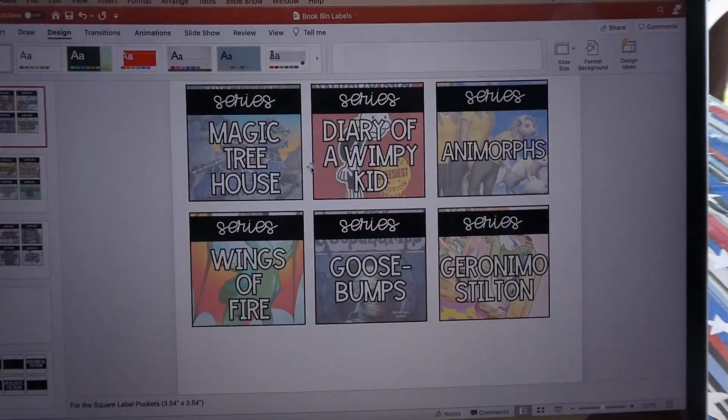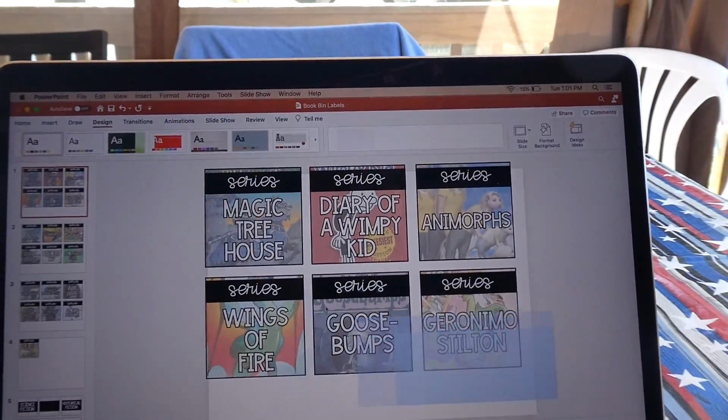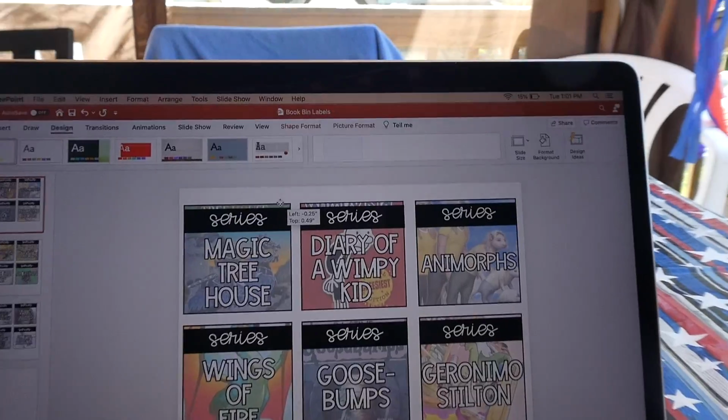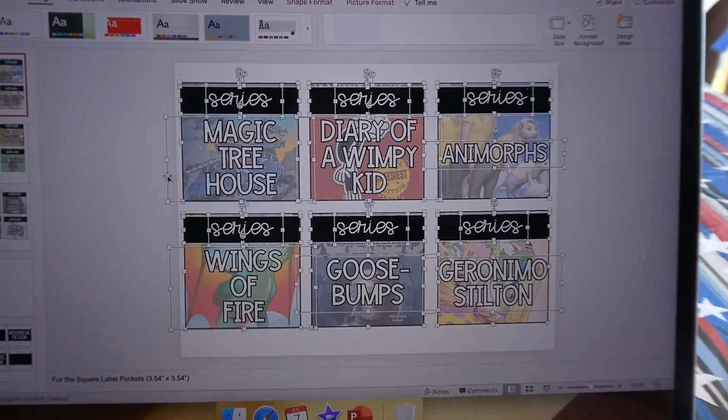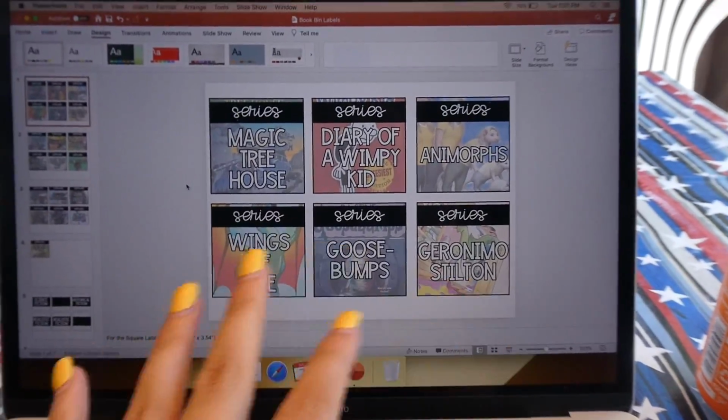So I'm gonna say don't scale, and that just made it way bigger. So now I have to move these, which I'm not going to reprint. I already did it, but as you can see, they still fit on the paper. So they would be this big rather than a little bit smaller that I had. So you can fit about 6 on a page.